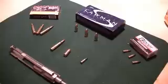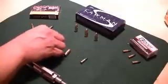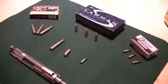The 5.56/223 Remington covers long-range shooting as well as mid-size game hunting and varmint hunting. The 5.56 NATO also has a good weight to effectiveness ratio. If it is good enough for our military, it should be good enough for us.